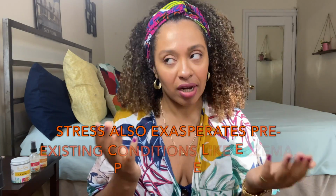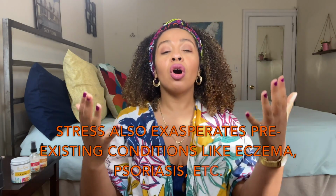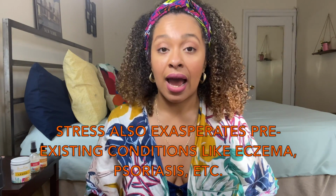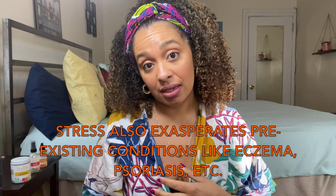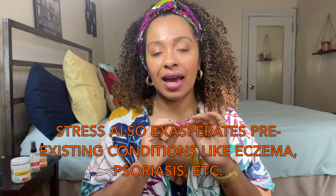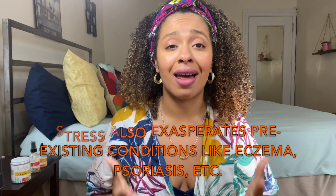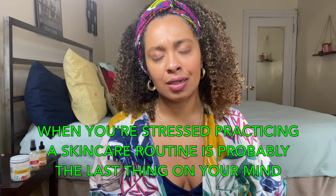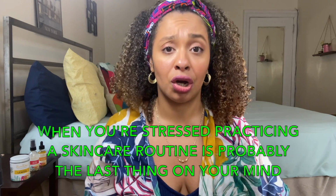You know, stress not only causes acne and makes your skin sensitized, but it also exacerbates pre-existing conditions. I'm talking eczema, psoriasis, rosacea. If you've got any of these and you're under a lot of stress, chances are that you're gonna get a flare-up.